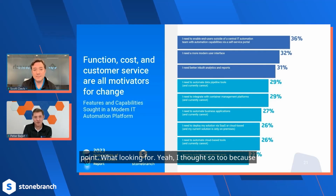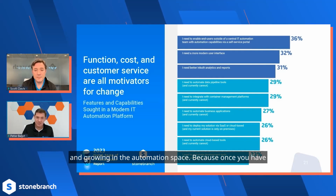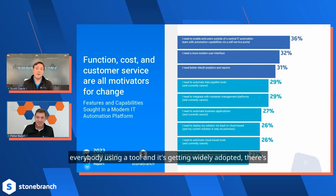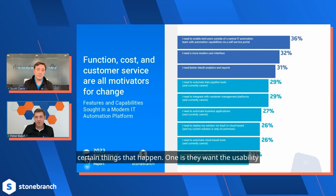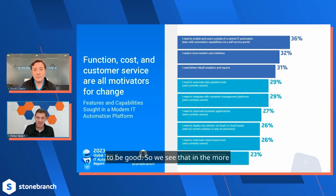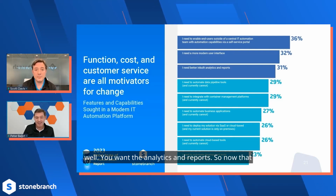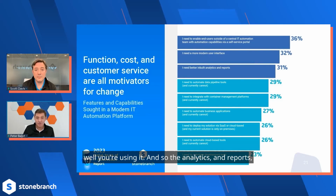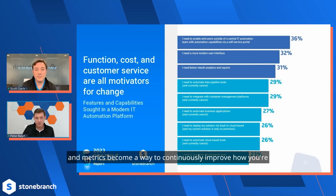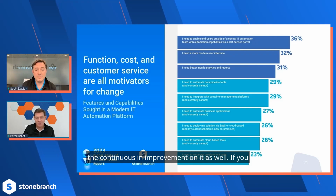Yeah, I thought so too, because I think it demonstrates the popularity of a technology growing and growing in the automation space. Once everybody is using a tool and it's widely adopted, certain things happen. One is they want the usability to be good, so we see a more modern user interface, and maybe even mobile as well. You want the analytics and reports. Now that this is being used pervasively, you want to analyze how well you're using it, and so analytics, reports and metrics become a way to continuously improve how you're doing automation. That's the thing that comes next, the continuous improvement as well.